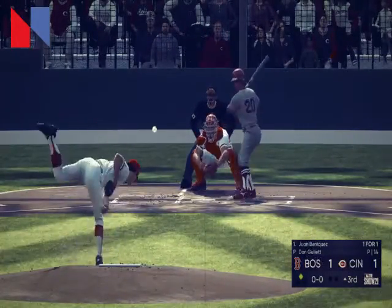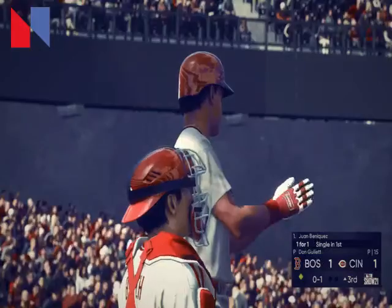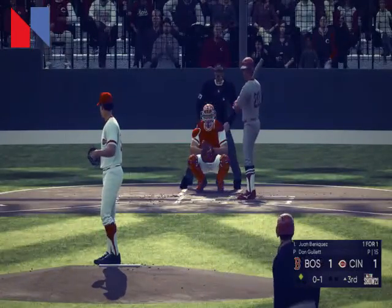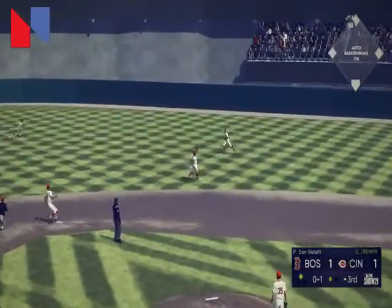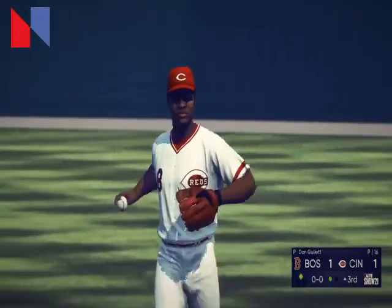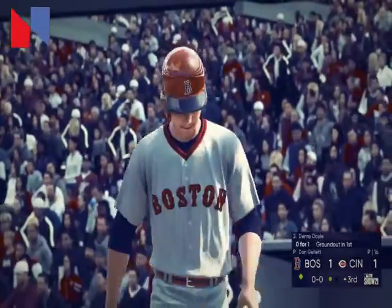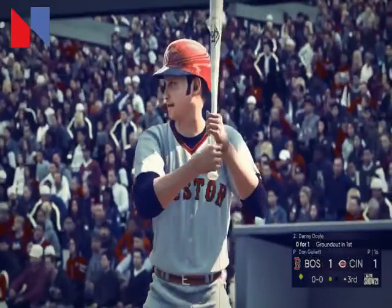Into the box, Juan Benitez, as he swings and misses at a first pitch fastball. 0-1. 1 for 1 with a single so far. This one's blooped out toward right center field. Morgan will stay with it as he backs up and puts it away. One gone. Now batting, second baseman, Denny Doyle. So now here is Denny Doyle looking to put them ahead early with this at-bat.